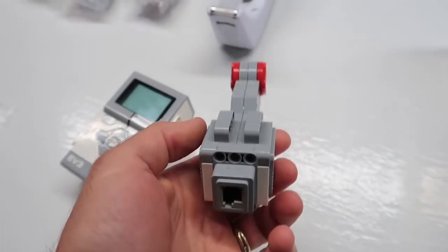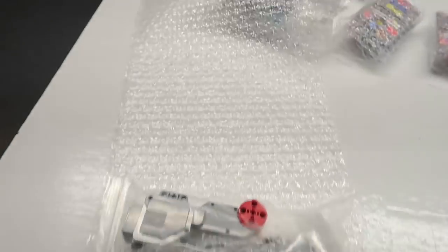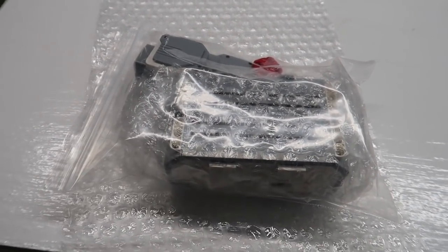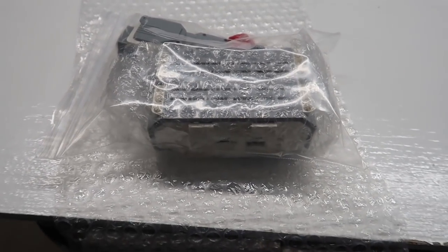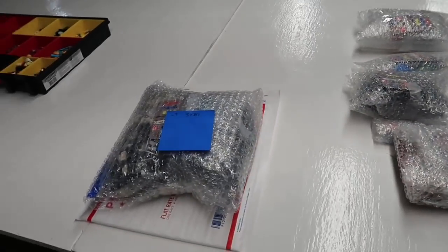So, there it is. This one's getting special treatment. 4 layers of bubble wrap, plus I'll insure it. It's $1.70 for up to $100 insurance, so definitely insure this package. There it is, all packed up just after 8 a.m.